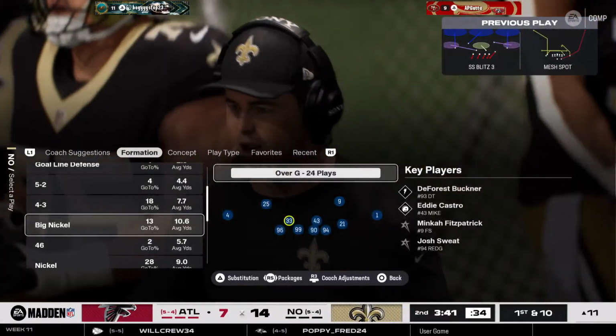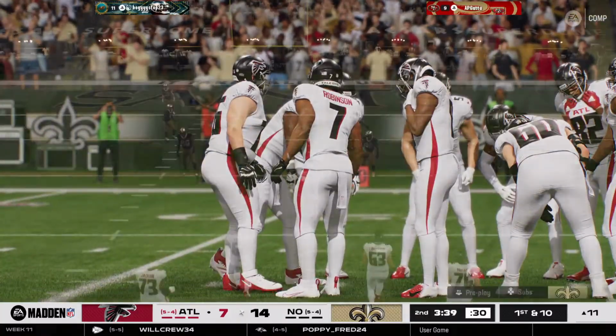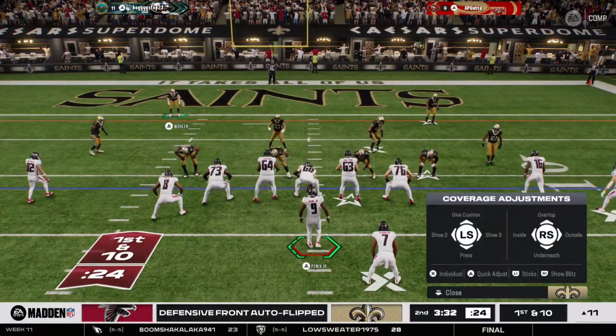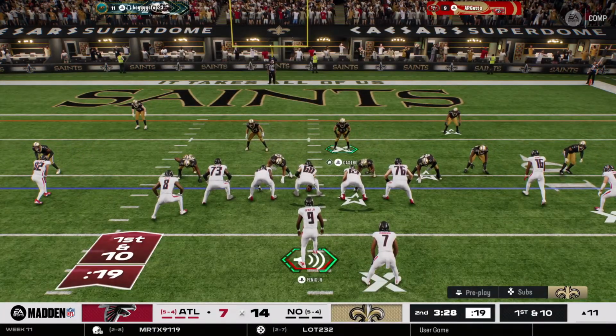It is a big play there for the Falcons. It's a gain of 34. Still get a first down at the 1. First and 10, they go from the 11.